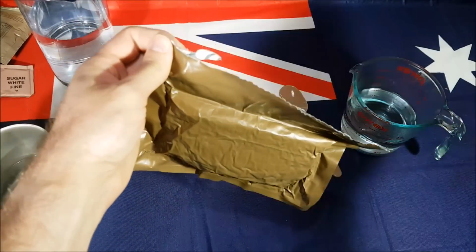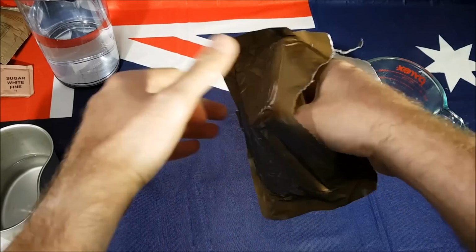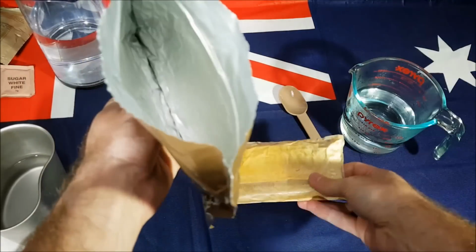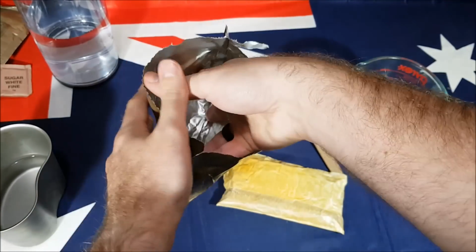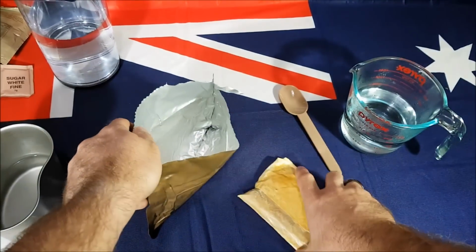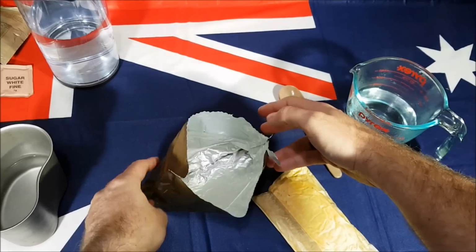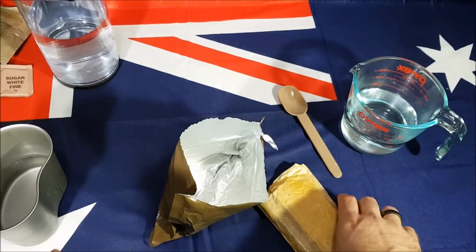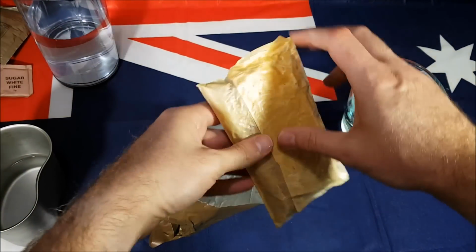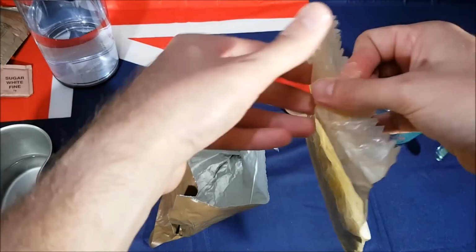However, try and learn from other people's mistakes. Gundog actually put the full amount in, and he found it to be really, really soupy when he actually did it. So, I'm not going to do that. I'm actually going to add just 250 mils of water, and hopefully that'll work out alright. If I could make this bloody thing stand up. There we go. Cool.